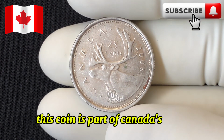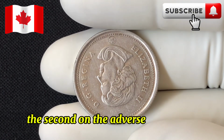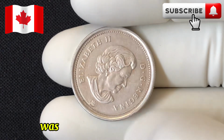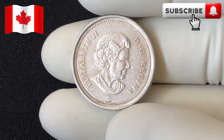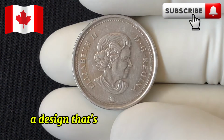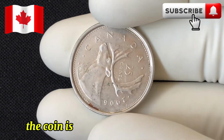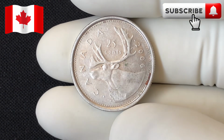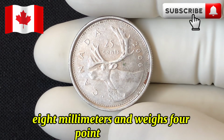This coin is part of Canada's long-standing series of quarters featuring Queen Elizabeth II on the obverse, or front, of the coin. The portrait of the Queen on this coin was designed by Susanna Blunt and has been in use since 2003. The reverse side typically features the iconic Canadian caribou, a design that's been a staple on the 25-cent coin since 1937. The coin is made of nickel-plated steel, which gives it a shiny, silver appearance. It has a diameter of 23.88 mm and weighs 4.4 grams.